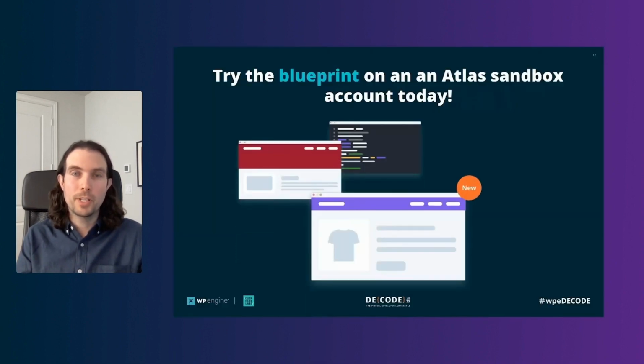So if you're ready to get started with the BigCommerce Blueprint, you can open up a free Atlas Sandbox account today to try it out. If you already have an Atlas account, the Blueprint, of course, is available to you as well. Go try it out today. Try it on your next project. Let us know what you think.